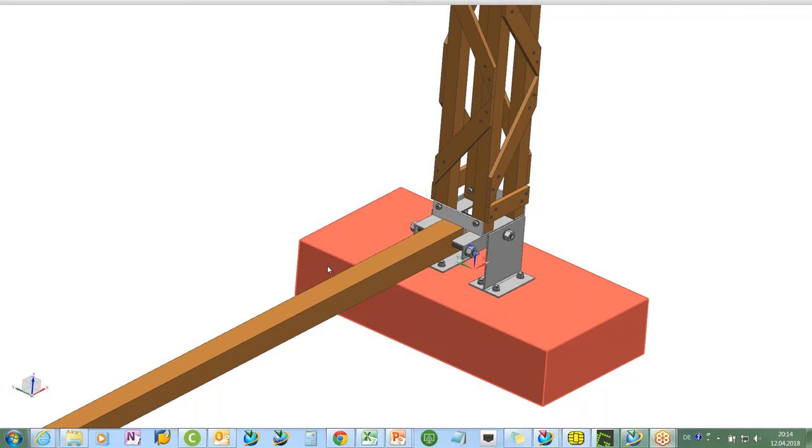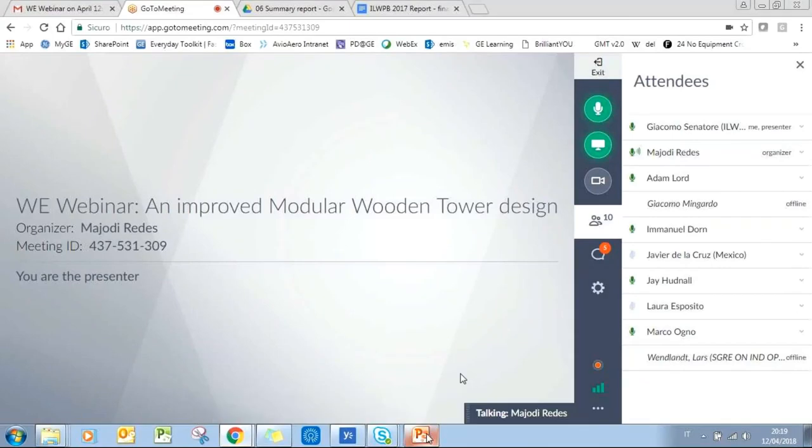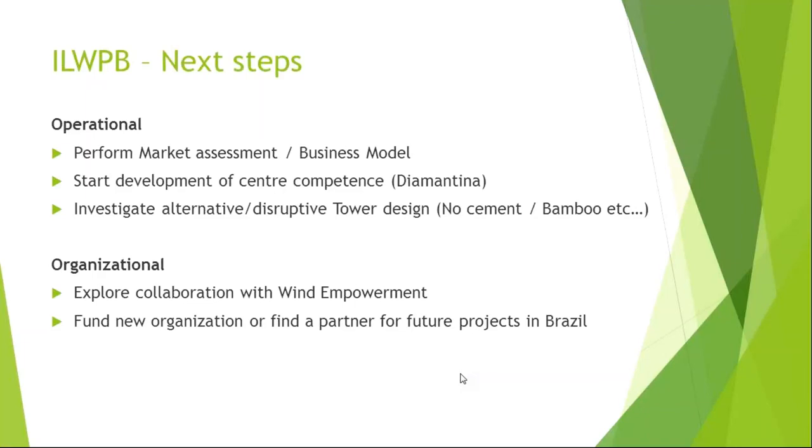I have just a few comments also, and thank you first of all for all the work you've done and the great 3D graphs that you showed us. I agree with you that for the next steps, besides improving your design, you also need to do a market assessment to find out if there is a market for this tower, if there are people who need it, and in which countries these people are.